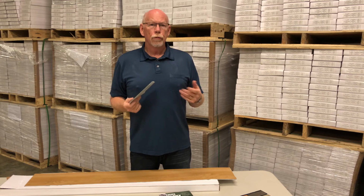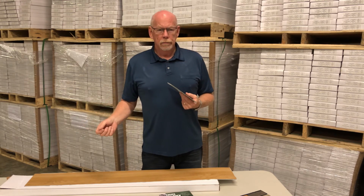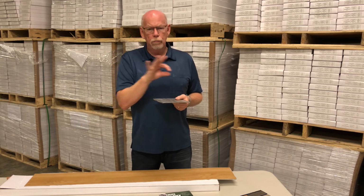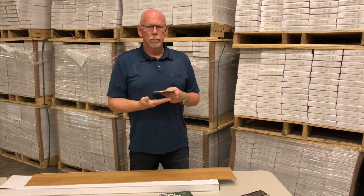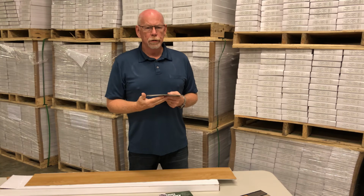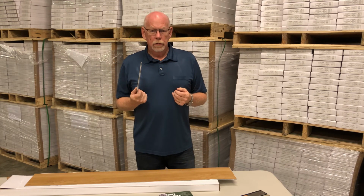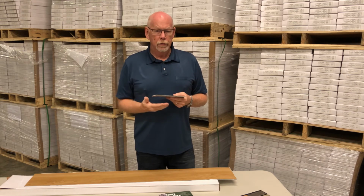Even with full spread LVTs, if you're doing a pressure sensitive application, you're spreading that adhesive, those trowel ridges remain intact, and they actually can act as a channel. When you get topical water in there, it can migrate and carry it right underneath. So another big advantage, eliminating topical moisture from getting underneath the floor covering. Again, immediate use eliminates water from getting underneath.